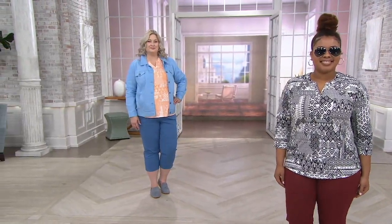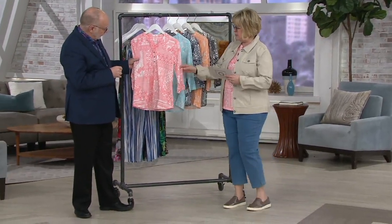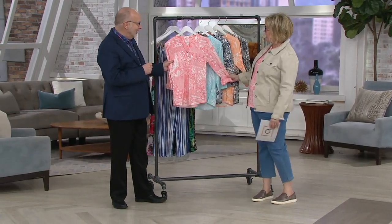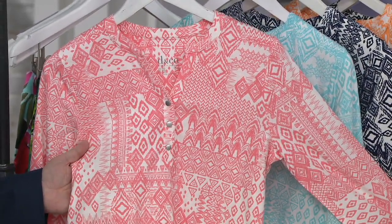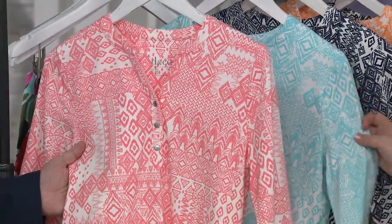Okay, so let's look at colors. This one is flamingo pink. Flamingo! That is exactly right. Who named that color? I mean, seriously, that is the color of flamingos. It's a brand new color for us. Gorgeous. It's a little bit of a light coral.